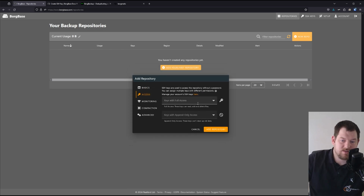For the access, what I recommend for security purposes is to give only append-only access. So you can add this, and this means this key can't manipulate the data itself. It cannot remove the data. It can only write and read and restore, which is really great from the security standpoint.